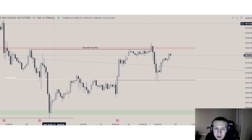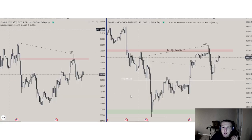The reason why I'm using the wick on this instead of the body, as usually I use the body, is because it's in line with that fair value gap. So therefore, I'm going to use that wick. That's where we offer fair value to the market, and then we react off of that. So this is a bullish signature in price right there. Then we come back down. And as well, I wanted to point out how we end up forming SMT with the Dow.